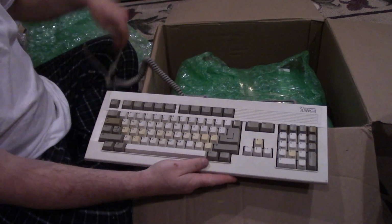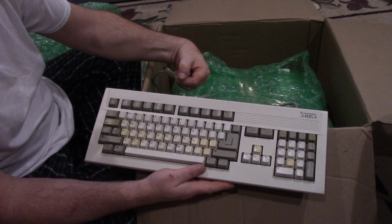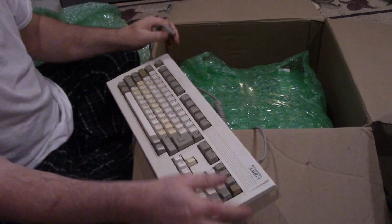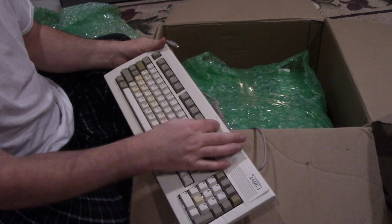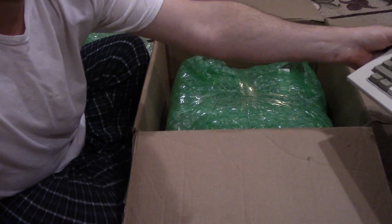Amiga 4000 keyboard with the small PS2-y looking thing. I swear this does look like a PS2. It's like the 3000 keyboard has one scratch here. Who gives a poop about that? We'll put that on the table right here.